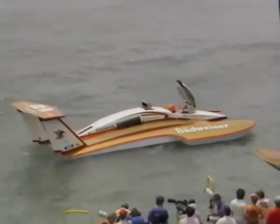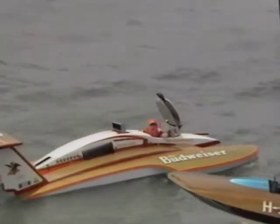Budweiser back into the pits. Let's take a time out of our own. We're in Detroit for the Gold Cup. We'll return in just a moment.